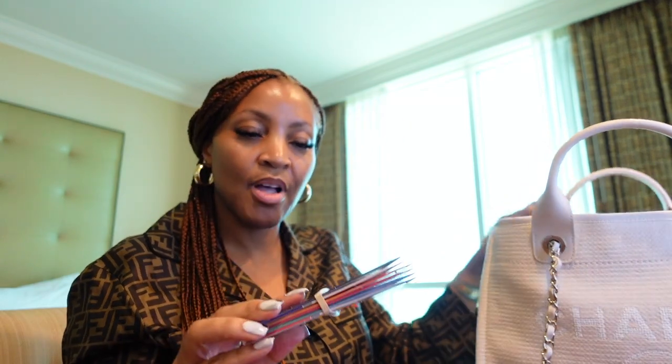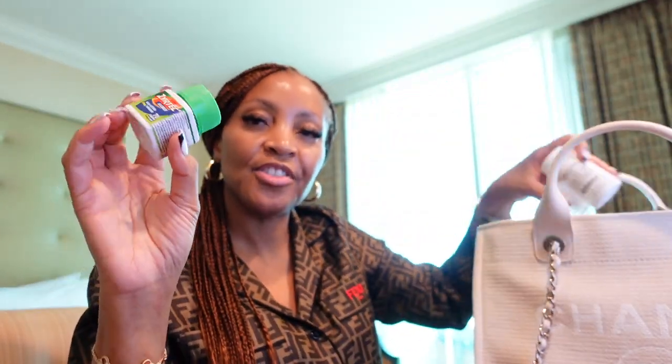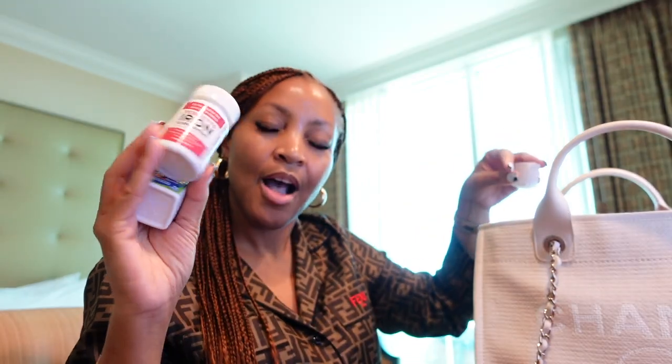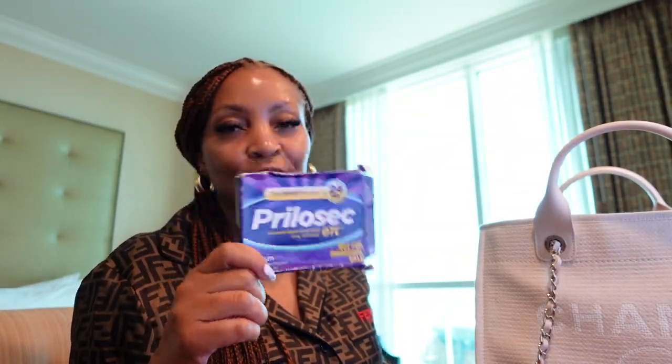I got these patches, and they're vitamins in a patch. My holder for my bracelet, lotion. I have Zyrtec, iron, Tylenol if needed, mask. Okay, it's a mask. Prilosec if I need it.